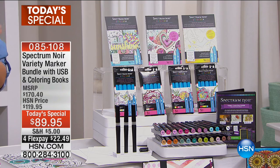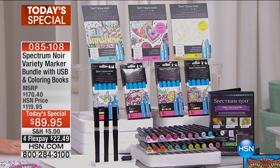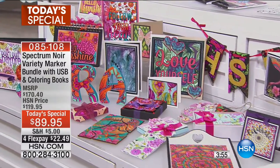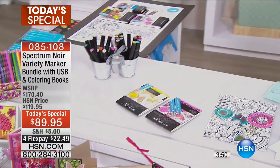$89.95. This is such an incredible value because regularly, if you were to pay separately for all of this, $170.40. Let's get into exactly what you're going to get here. So starting out, up at the top here, check these out. These are your 5x7 marker pads. So you're getting three different ones.